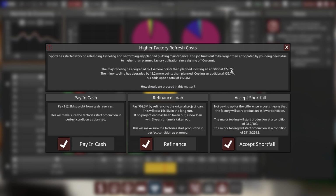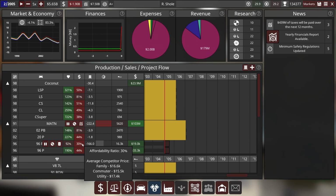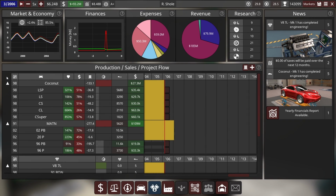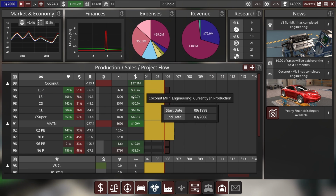Okay, sports factory, slightly higher refresh cost. Again, nothing we need to worry about. And there we go. The coconut is out of production.